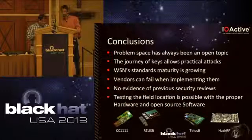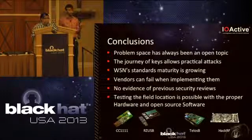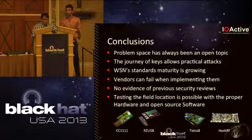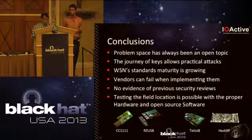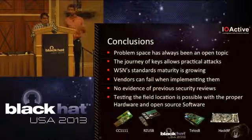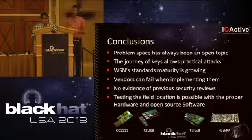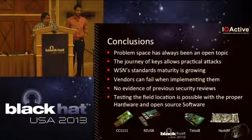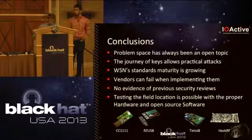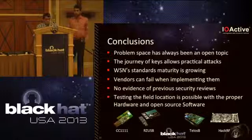We all know that the complexity of distributing keys on wireless sensor networks has been an open topic for a while, but we know that this key distribution problem allows practical attacks. So it's time to start thinking about which devices are in our facilities, and to come to the security industry and watch for standards that are really growing in maturity, because they are increasing the number of keys that these protocols can have. For example, for different kinds of communications, they use different keys. That's a good approach to have different layers.